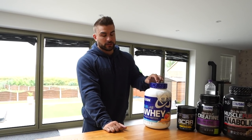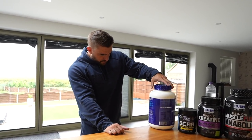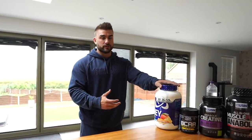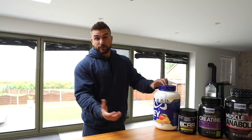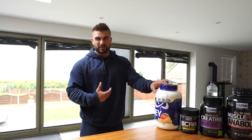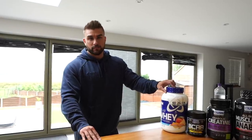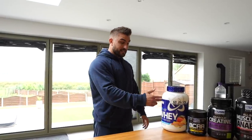It's very low in sugar, like 1.2 grams per serving, something like that. And it's 26 grams of protein per serving, so it's a good ratio there. You can take it before bed because, being low carb, it's not really going to affect anything in that respect, and it's ideal for men and women. And it tastes class.